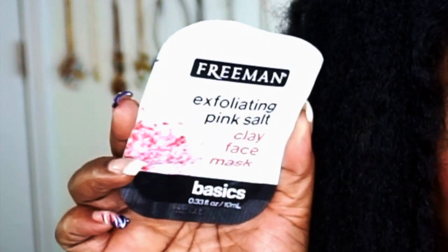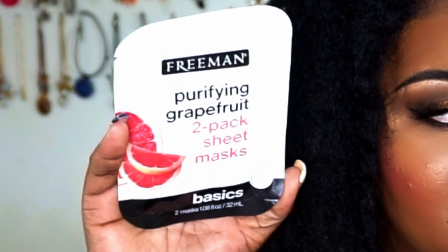some exfoliating masks and some regular face masks, because Freeman is a brand that I really, really love when it comes to their face masks. They had an exfoliating pink salt clay face mask. I went ahead and grabbed this, and this was a dollar. I went ahead and got their purifying grapefruit, and this is a two-pack sheet mask. So you get two sheet masks in here for a dollar. And I went ahead and got the hydrating aloe, and this is a two-pack sheet mask.